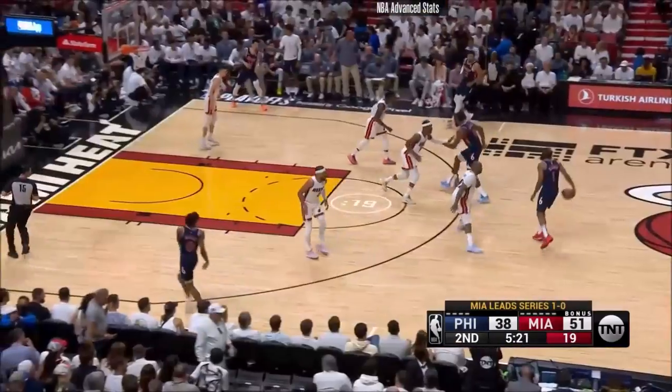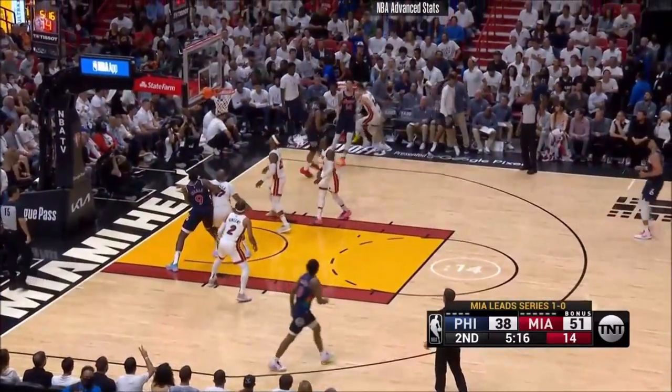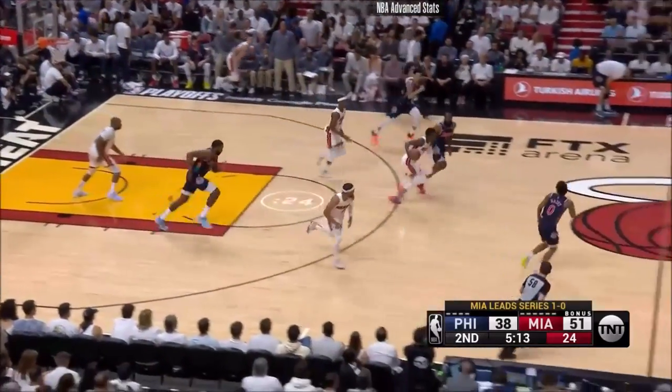How do the Sixers handle these final 5 minutes and change of the first half? Harden, maybe sensing the moment, finds Green. But they got a score.